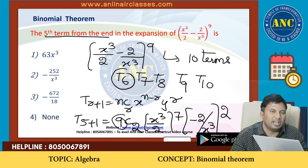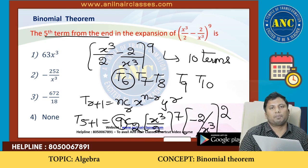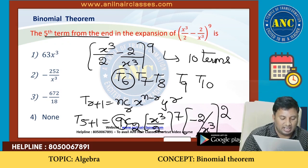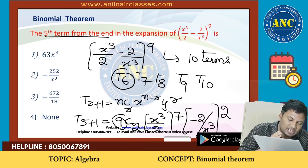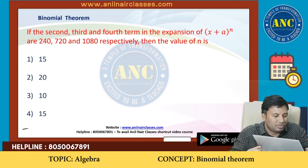9C2. 9 is a composite number, right? The prime factor of 9 is 3. Before 9, what is the next prime number? 7. The answer should be divisible by 3 and 7.